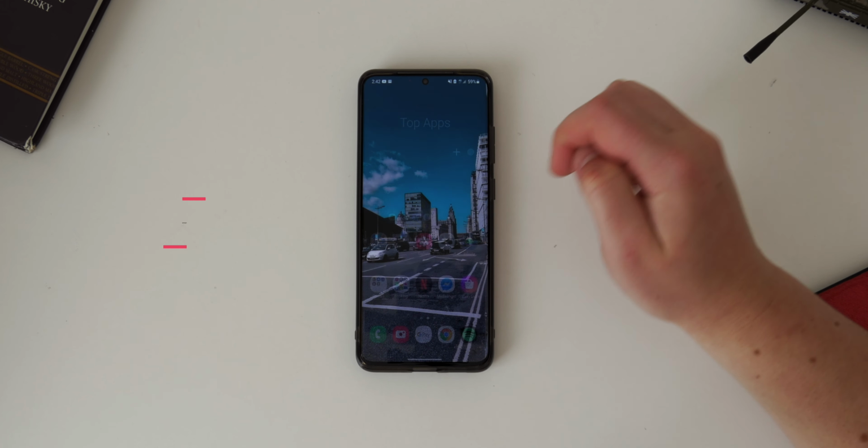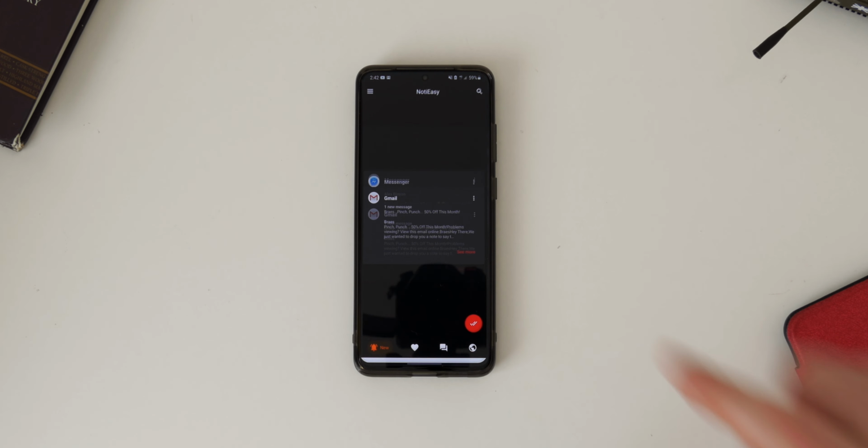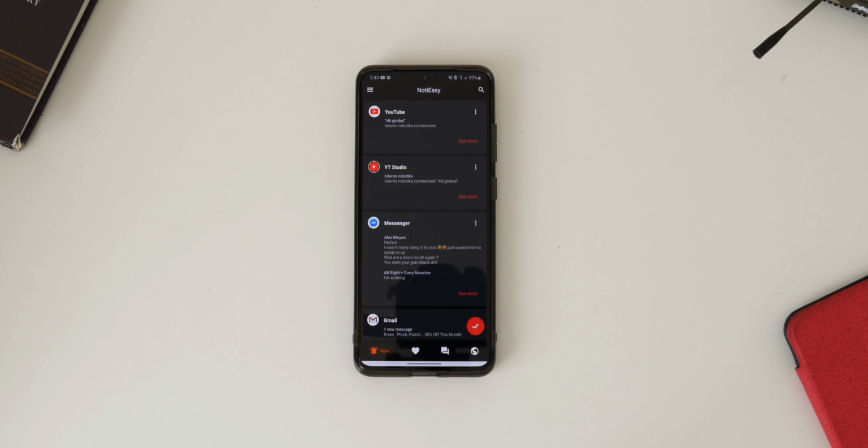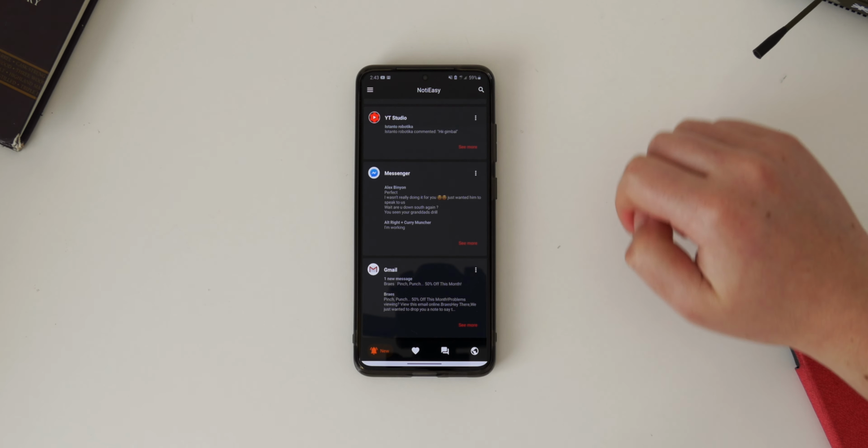The first app on the list is called NotiEasy. This helps clear out your notification bar at the top of your screen. Also, it is really helpful if you have Do Not Disturb on and you miss notifications, because this stores all your notifications that come in inside one place, so you can go ahead later on and view all the ones you've had throughout the entire day.